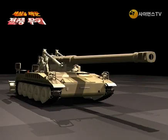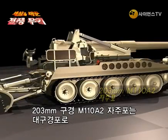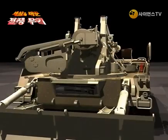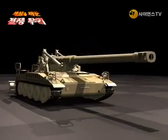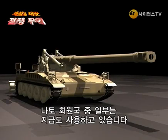The M110A2 203mm howitzer is a heavy artillery piece and the largest ever fielded by the United States. Its lineage can be dated back to the British 203mm cannon of World War I vintage. It is still in use with some NATO countries.